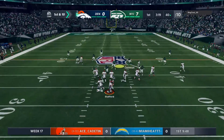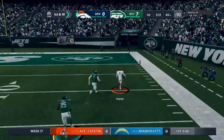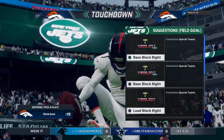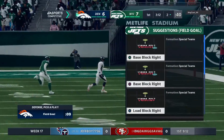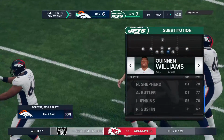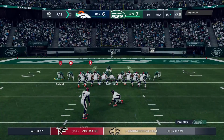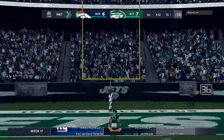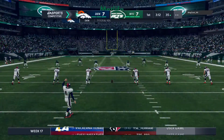On 1st and 10, Stafford. He'll go up top here for Hamler. This is caught inside the 15. And he is into the end zone for a Denver touchdown. K.J. Hamler, his 6th touchdown of the season. And the Broncos are an extra point away from tying the football game. On here, Brandon McManus for the point after. It's up and good. So these teams match touchdowns here in the first quarter, and we're tied 7-7.